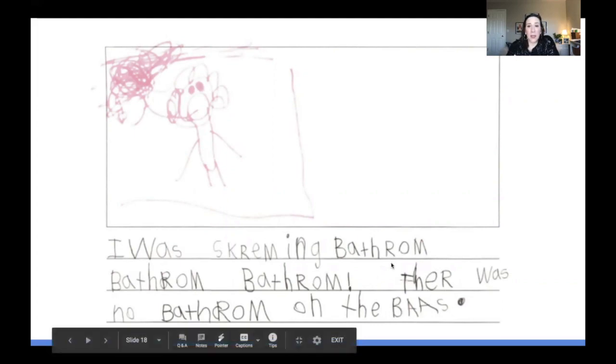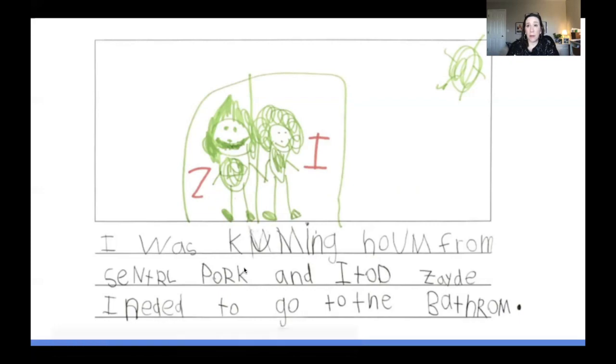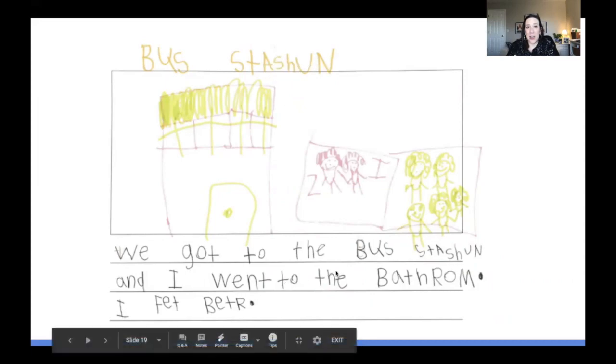There was no bathroom on the bus. And look at how consistent the rules are with this child. Like bathroom is always BATHROM. You don't really need that other O. There was no bathroom on the bus. They got to the bus station. See how SH makes the sh sound, right? We got to the bus station and I went to the bathroom. I felt better. It's a good story.